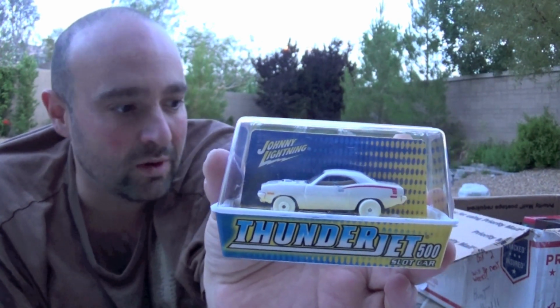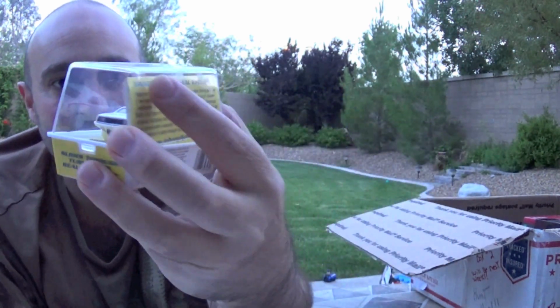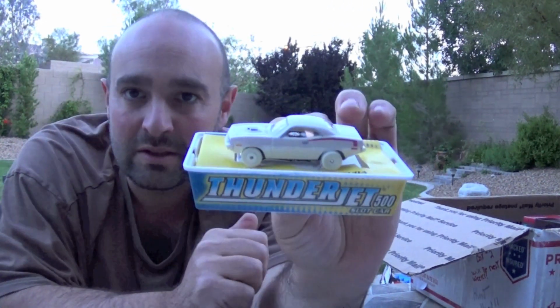These pieces are going right up. These are like the flagship pieces of my collection. Okay, I am going to do another video where I crack all these open and display them nicely.